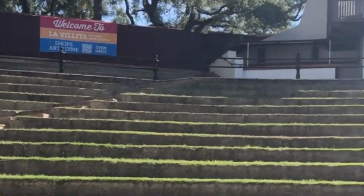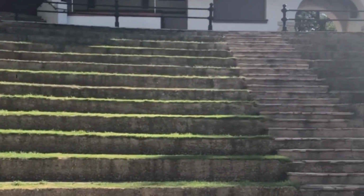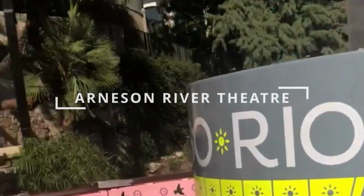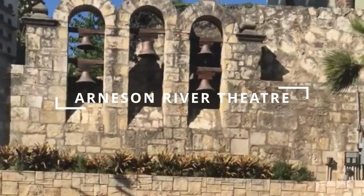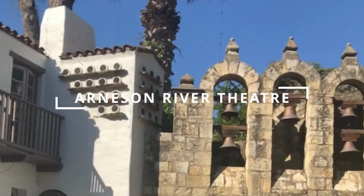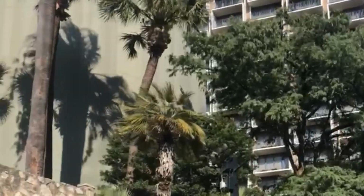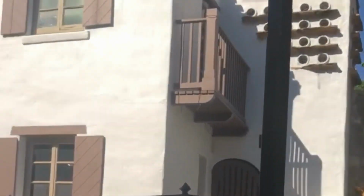On my left again, coming down from La Villita, capacity 800 people, that is a 1941 Arneson Theater. Overlooks the stage on my right. People ask me, do we use that stage? The answer is a resounding yes. That stage there, fully equipped, lighting, sound, the whole works.